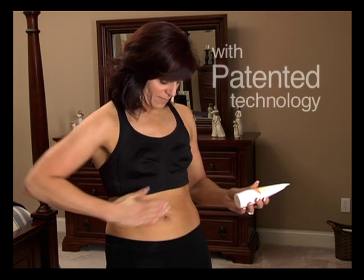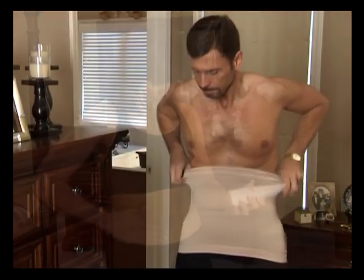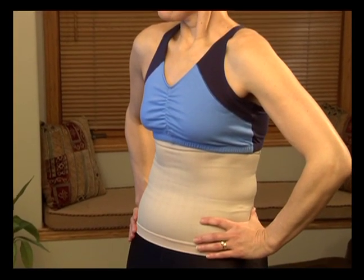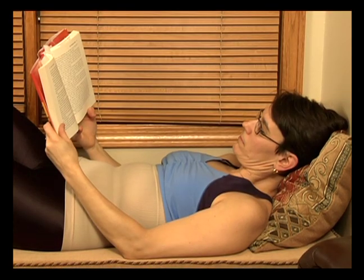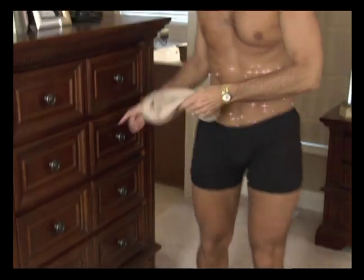Simply apply the thermal accelerator cream, which contains patented technology, then put on the belt. Do 2 minutes of standing abdominal contractions to activate the fat burning. Wear the belt for 8 more minutes while you do other things. Then simply take off the belt, and the fat reducing continues.